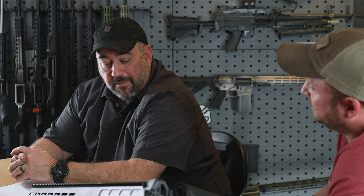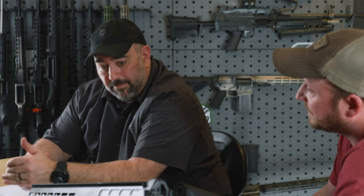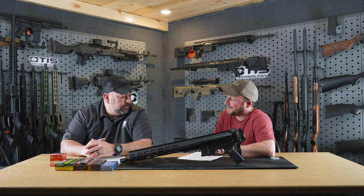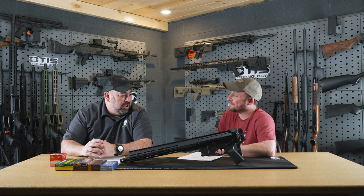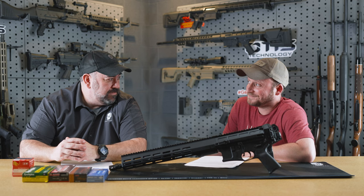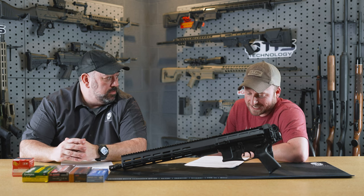FFL, Federal Firearms License. Anytime you go to a store and you fill out a 4473, which is the application for ownership of a firearm, that's an FFL form. ATF, Alcohol, Tobacco, and Firearms. Sounds like a party, a weird group of things to have together. But if they show up, you better have your stuff in order. NFA, National Firearms Act. Bingo. And 2A, Second Amendment, the most important one.